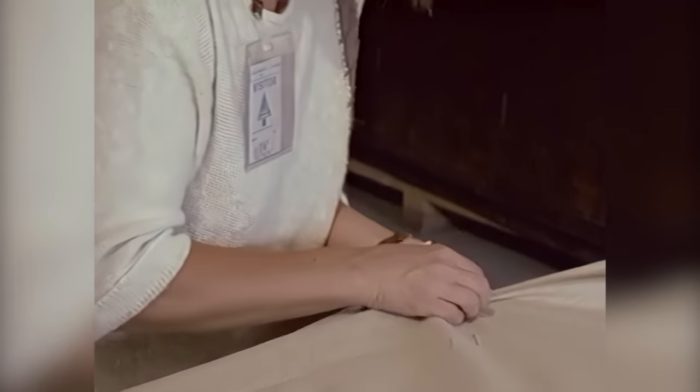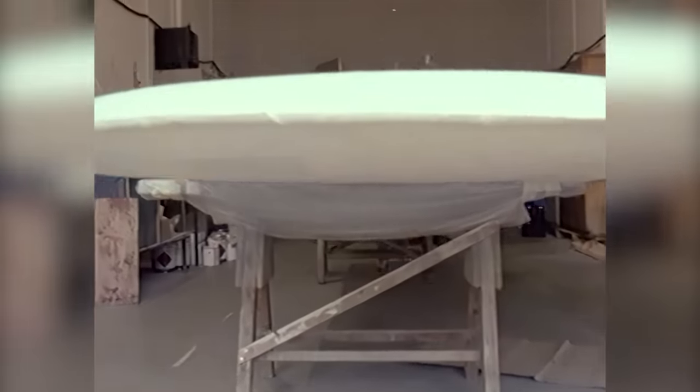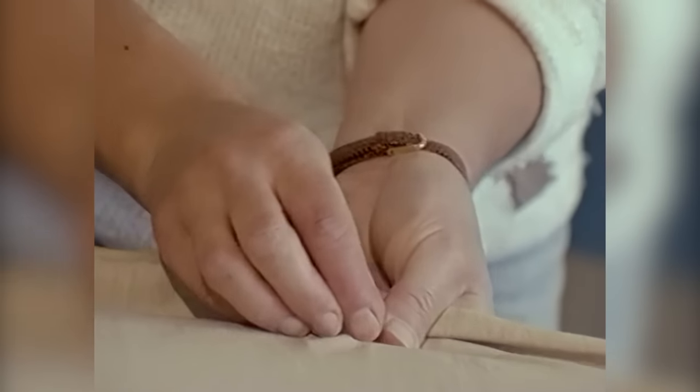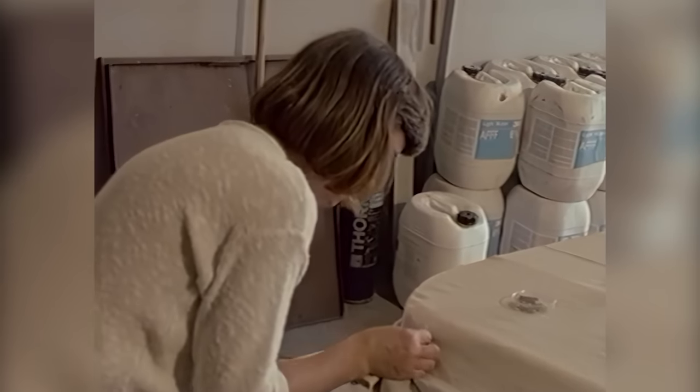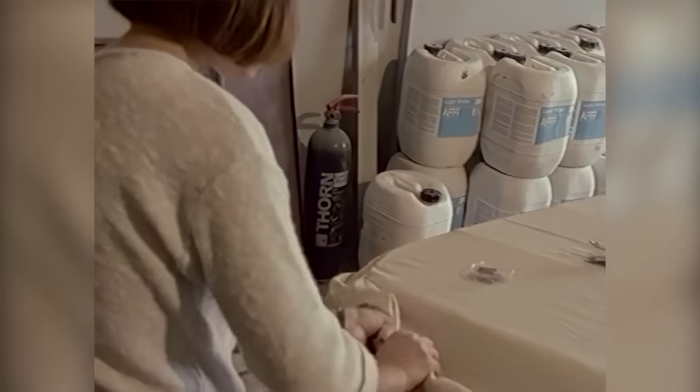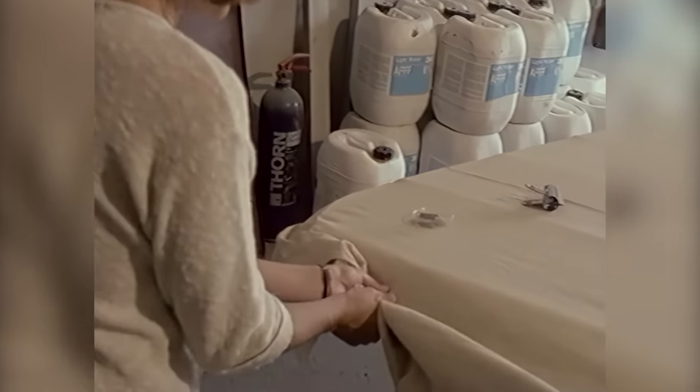So the tighter you can get the fabric now at this stage in the covering, the better the end product is going to be, because the dope will only shrink it a small percentage to make it tight enough to be airworthy. So we've got to do the rest by pulling, stretching at this stage. That's the biggest single fundamental problem, I think.